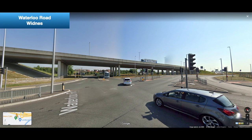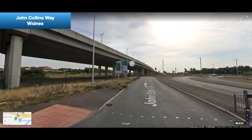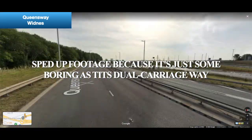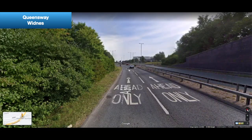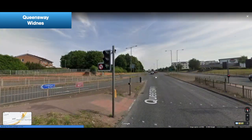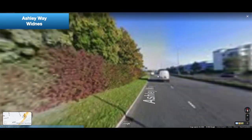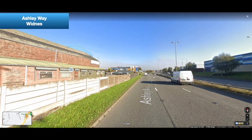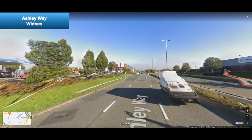So now I think I will turn right and show you just the last few areas before I end the video. So if you managed to read that, it's pretty obvious as to why I sped up the footage. I mean, who on earth would just want to have a look at a boring dual carriageway? But as boring and as bland as the road may be, there is a reason for going down here.